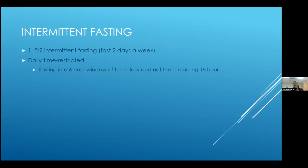So if you're doing a 6-hour window and you start at 11 o'clock in the morning, then you have till 5 o'clock at night to eat. And then from 5 p.m. to 11 a.m. the next morning, you don't. What it does with your metabolism and your digestion, the research has also shown, is that it can help not just because of the BMI, but also with lymphedema management as well.